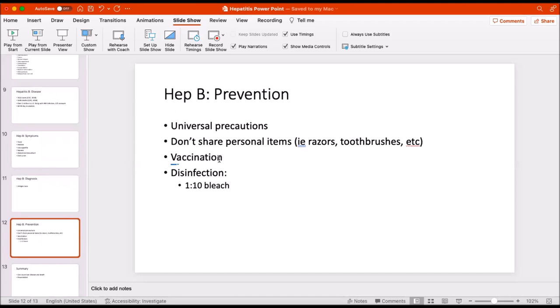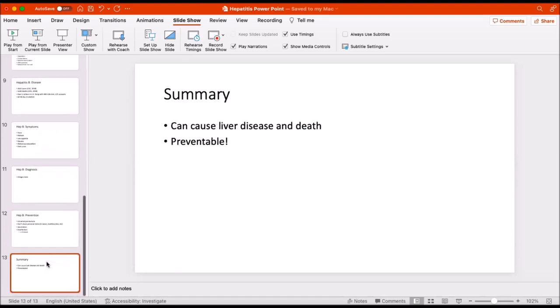Vaccination is really important. It's recommended that everybody be vaccinated for hepatitis B, and it's recommended that infants get their first vaccine within 24 hours of birth. In summary, hepatitis B is a virus that can cause serious liver disease and death, and it is preventable through vaccination, universal precautions, and safe practices.